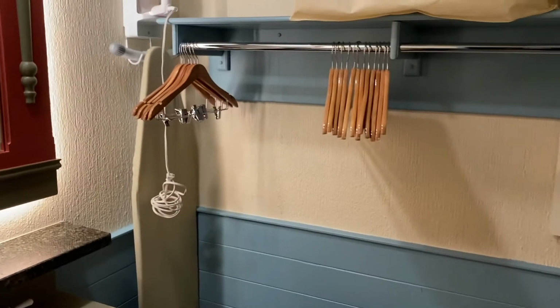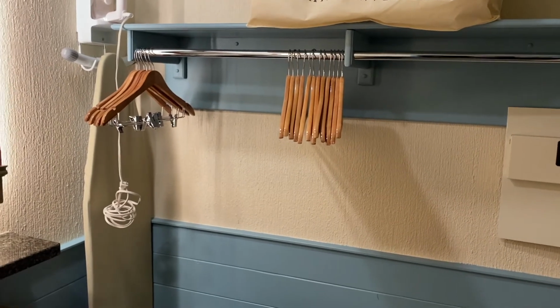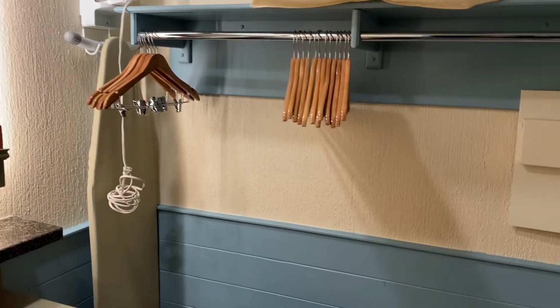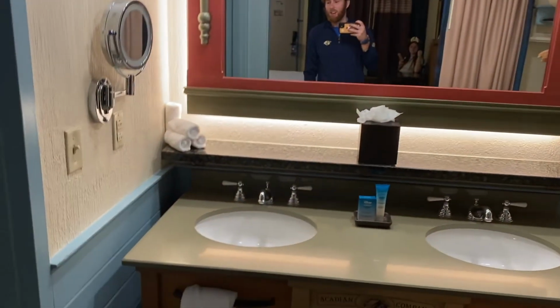Over here you have a place where you can hang coats or any clothing. That is not a closet, but it is just an area where you can do that, which is interesting. And this area actually does close off to the rest of the room via curtain, and that's kind of cool. Princess and the Frog themed, which is a pretty cool thing, but that's if you want privacy for just the sink.